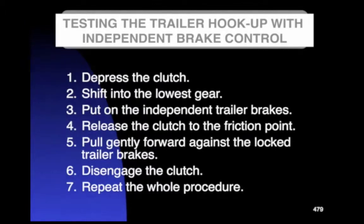Testing the trailer hookup with independent brake controls. Number 1, depress the clutch. 2, shift into the lowest gear. 3, put on the independent trailer brake. 4, release the clutch to the friction point. 5, pull gently forward against the locked trailer brakes. 6, disengage the clutch. 7, repeat the whole procedure.